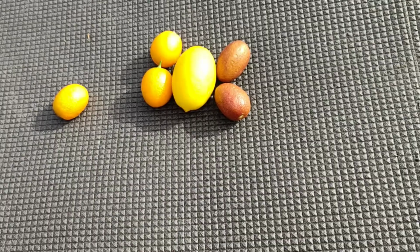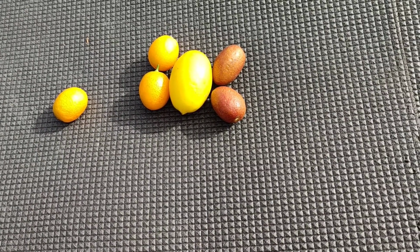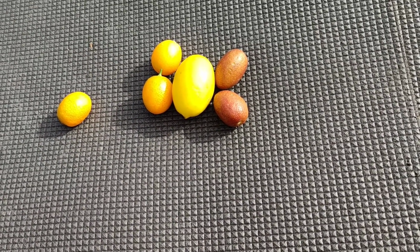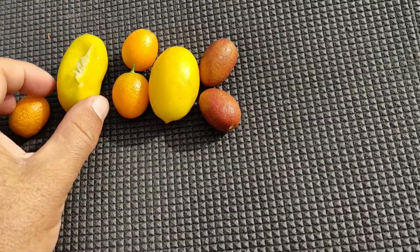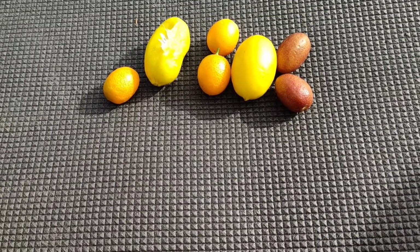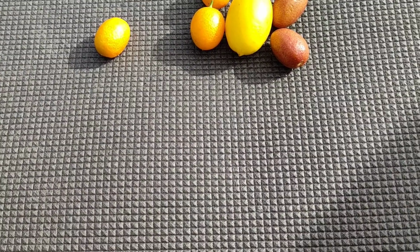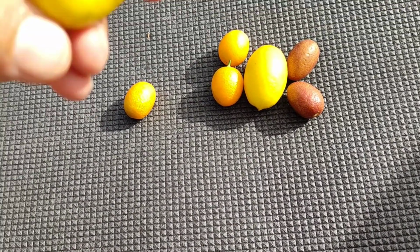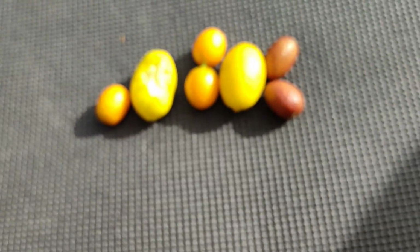The inside is a lot like a lemon, sour, with a lemony or limey flavor. Could also be some hybrid with the lime, although the big size would suggest it's a hybrid with the lemon. A bit sour, but nice.